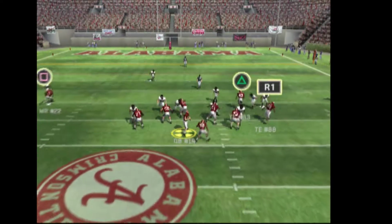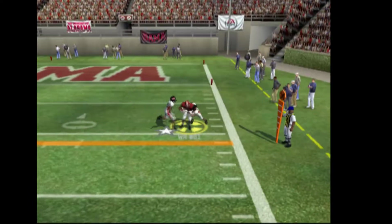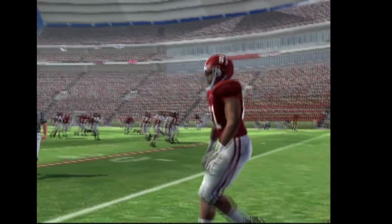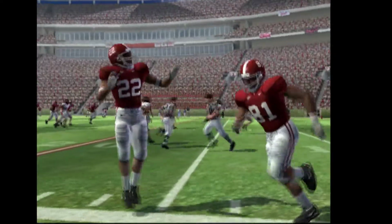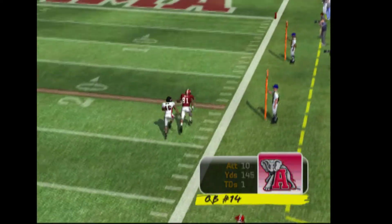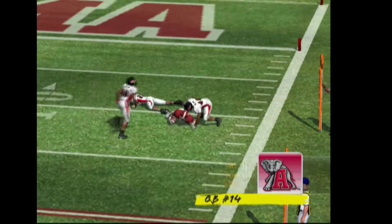The Crimson Tide line up with a single set backfield. He's looking. Looking long to the right. And got him! And he's all the way down to the 9-yard line. How about that first down on a spectacular play? Boy, here is just a receiver making a big play. The pass was well thrown, but how about the receiver to find the first down?